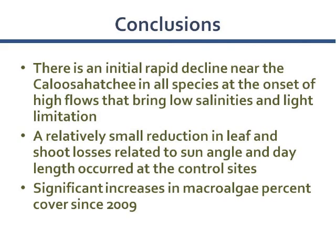So that's the second point, that there is a relatively small reduction in median shoot losses related to sun angle, daylight, self-shading, etc. One of the things that we're trying to study and understand more is macroalgae: the distribution, species composition, nutrient uptake, and what the common species are. We have seen a significant increase in macroalgae in St. Carlos Bay and in the refuge. So we're interested in looking at that a little more.